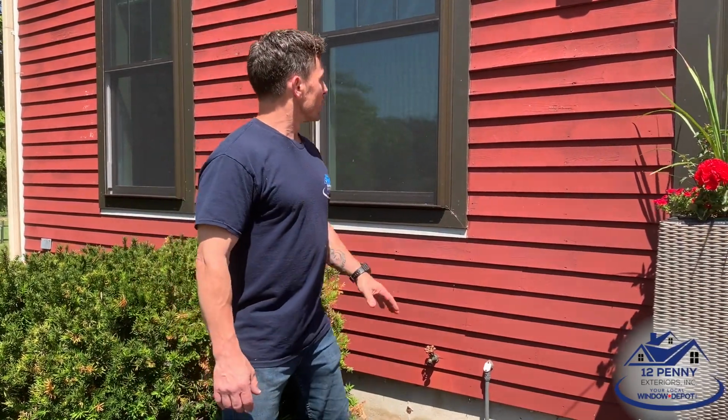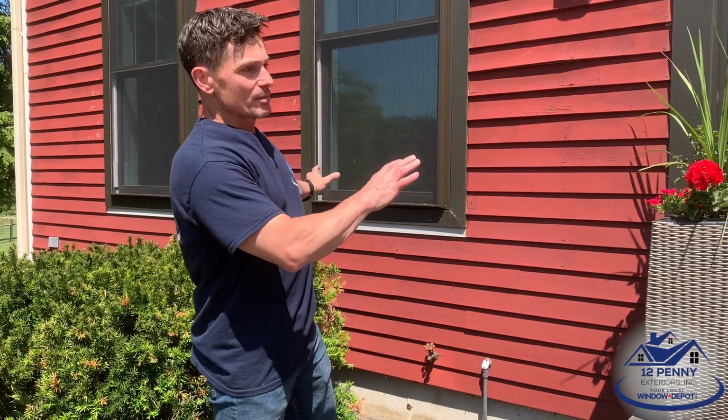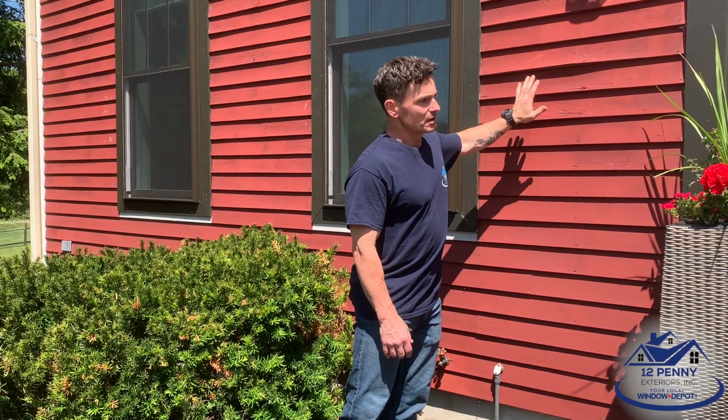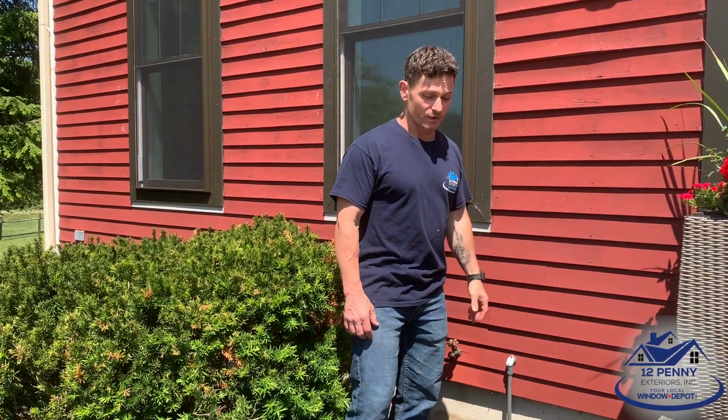It's like the skin of the house. That's your siding. Windows and doors, it's great to replace your windows and doors. They only represent about 10 to 15% of the exterior of the house. The siding is the rest of the house. It's a good 85 to 90% of your home is siding. So if it starts to fail, it's time to replace.